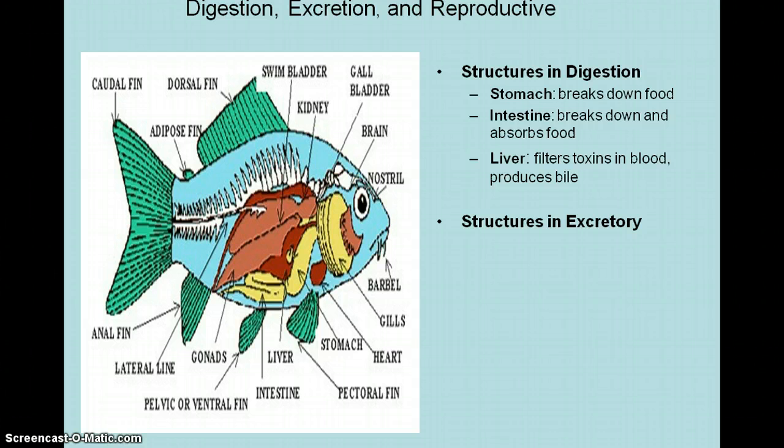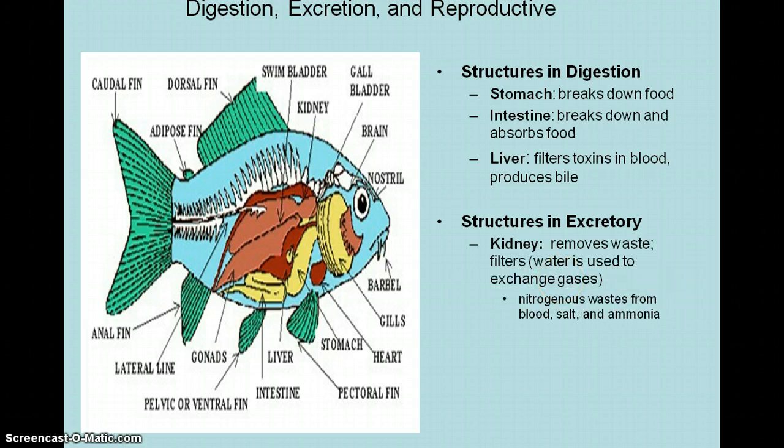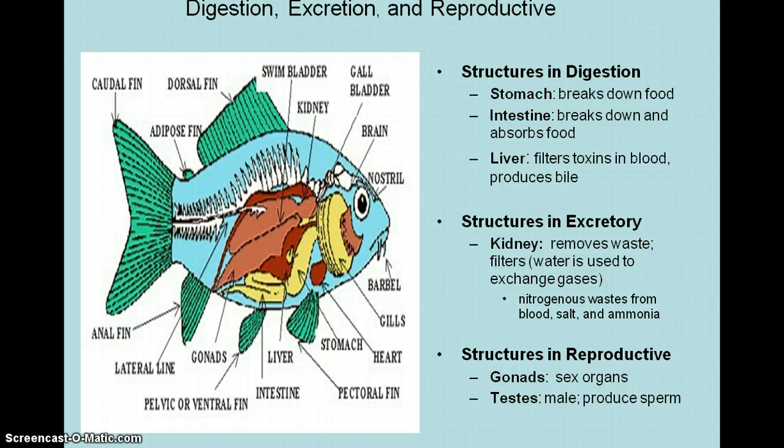For the excretory system, I want you to know that fish use their kidneys to remove waste. And when we're referencing waste, we're usually referencing ammonia or some type of nitrogenous waste. Structures in reproduction include your sex organs, which are called gonads, and testes for males produce sperm, and ovaries for females produce eggs. We're going to focus a little bit more on details about reproduction.